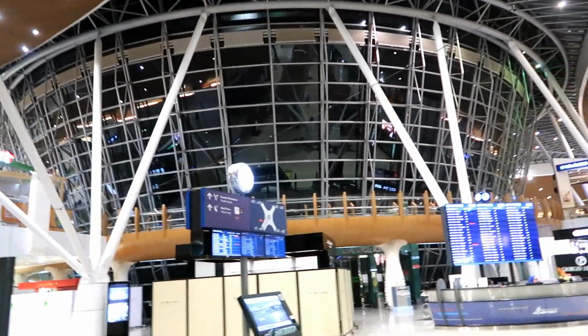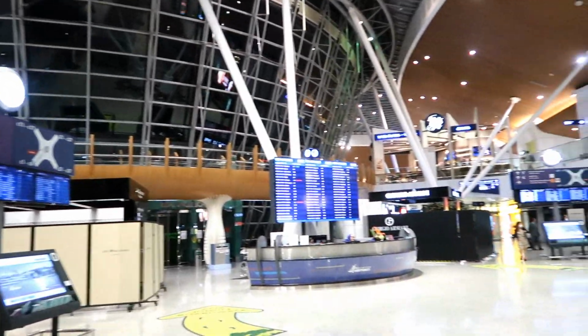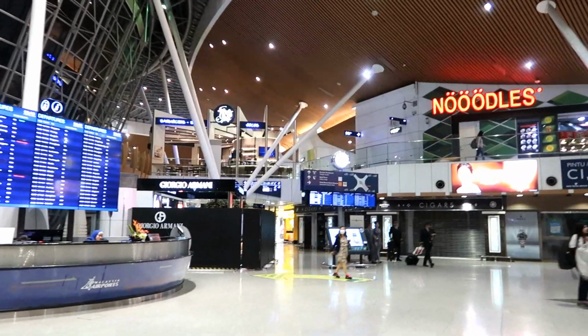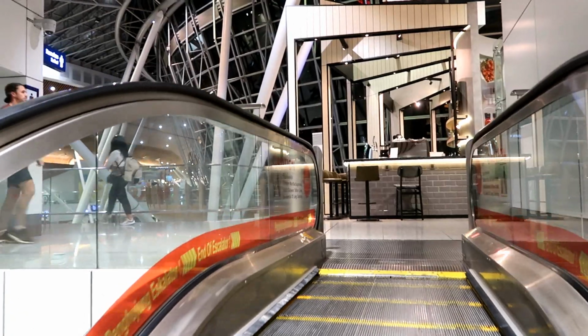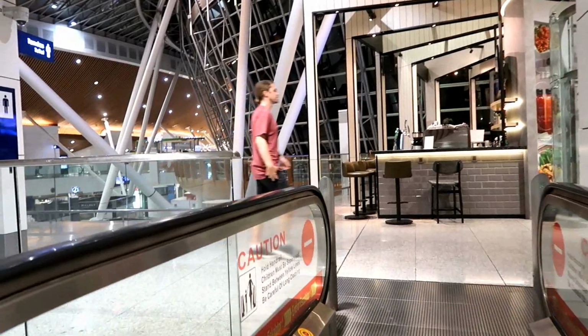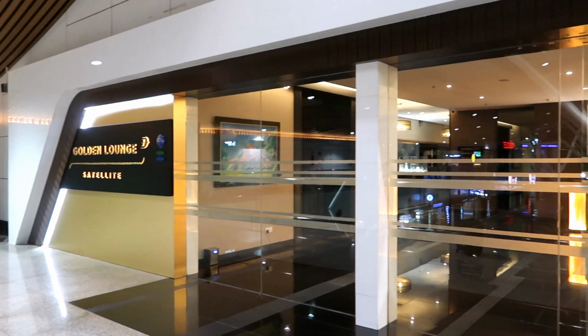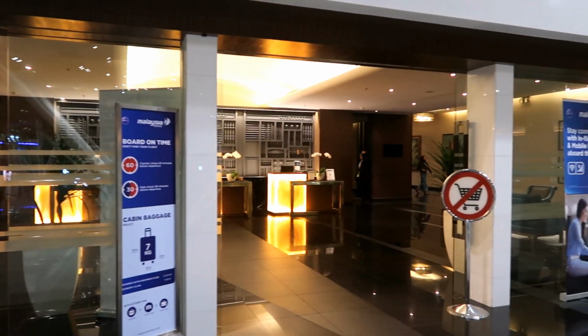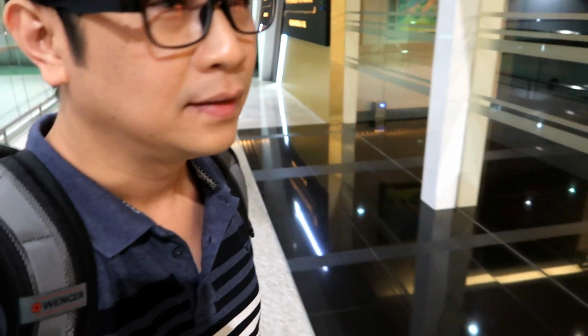Now this is KLIA-1's satellite terminal. It's smaller but has lots of shops and cafes nonetheless. Now I found out that Malaysia Airlines Golden Lounge is located at the 2nd level, and it's not that difficult to find. I was expecting a lounge with a capacity of about 200 seats, but when I got to the entrance, it somewhat gave me an idea that this place is bigger than what I had in mind.